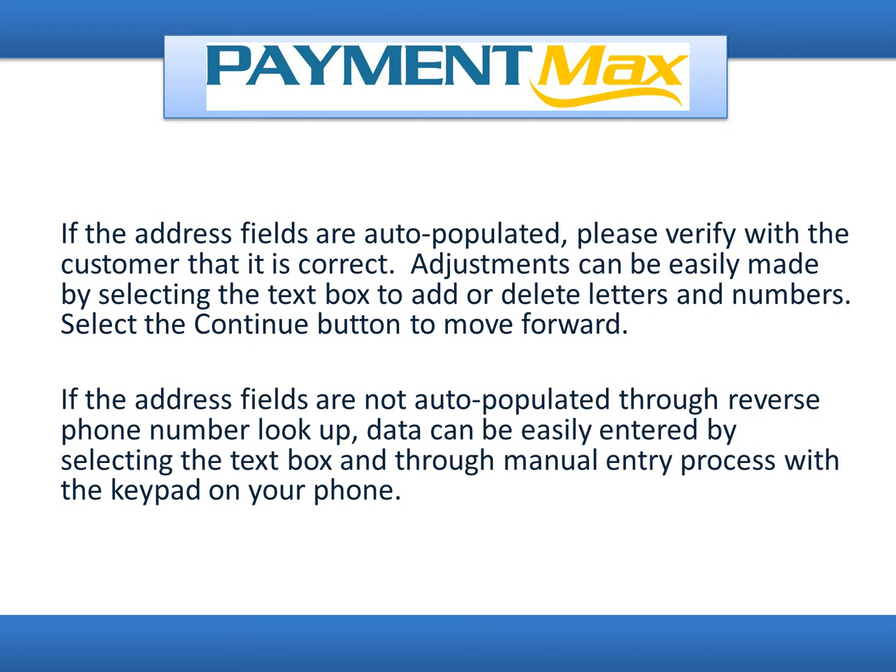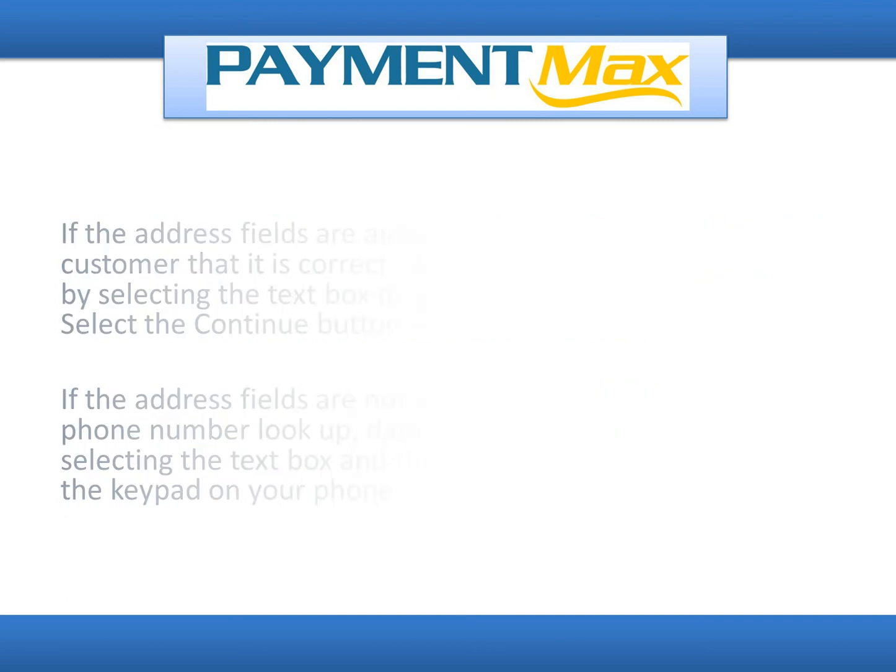Adjustments can be easily made by selecting the text box to add or delete letters and numbers. Select the Continue button to move forward. If the address fields are not auto-populated through reverse phone number lookup, data can be easily entered by selecting the text box and through the manual entry process with the keypad on your phone.